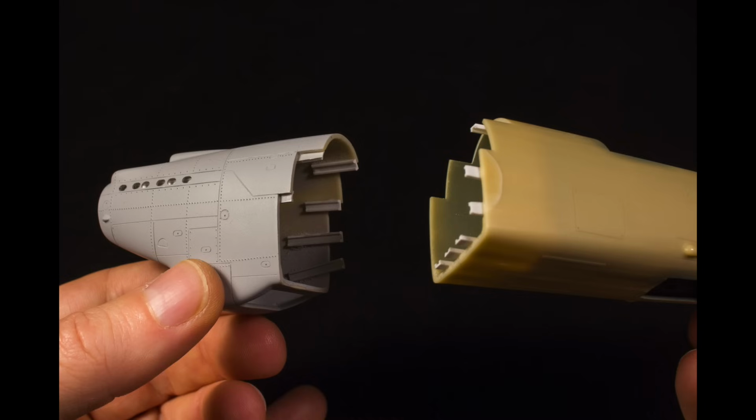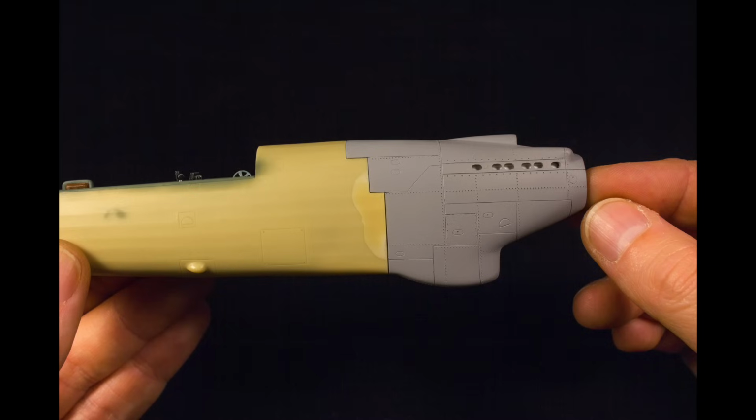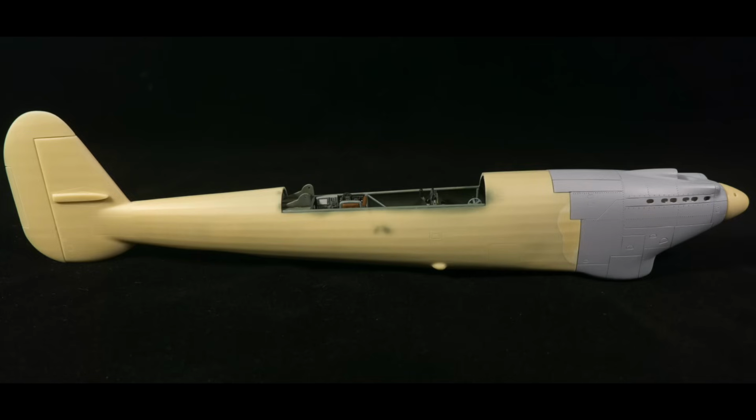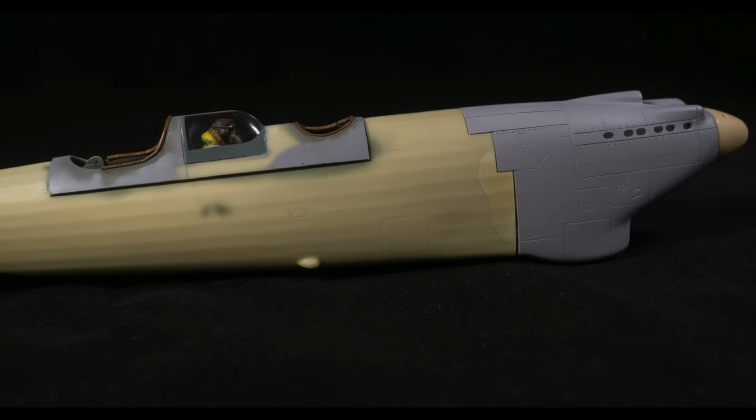I made some interlocking supports to make sure that the finished engine cowling will snap tight with the rest of the fuselage for that premium kit feel. A boy can dream. The spinner received a steel shaft with brass sleeve to enable effortless rotation without wobble for those glamour photos. Here's the fuselage assembled together.